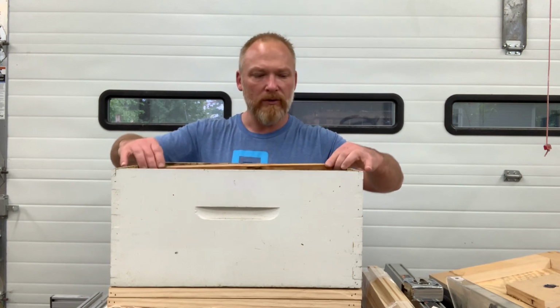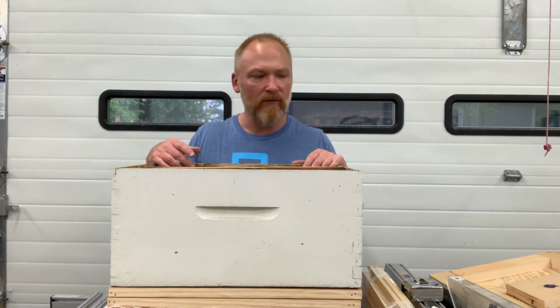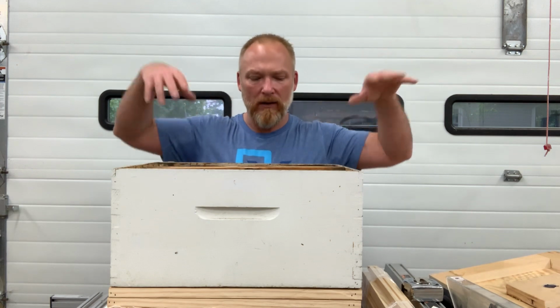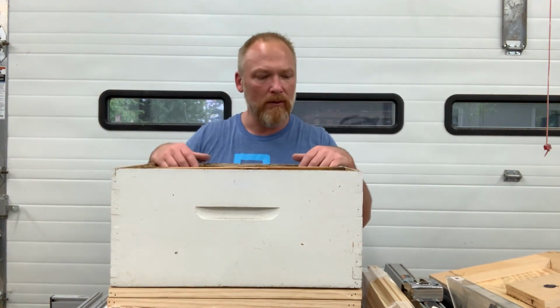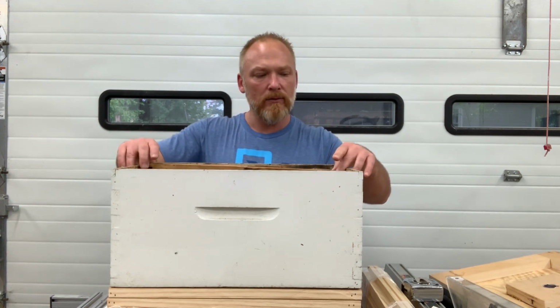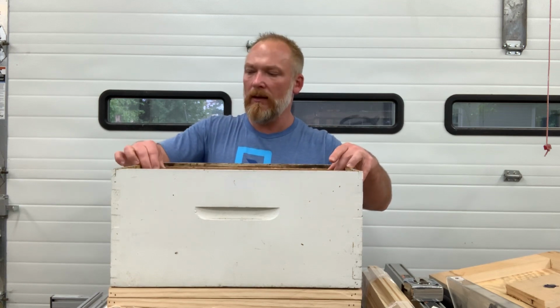Sometimes people just throw in other junk frames. At some point, I'll probably make a little basket here for just random comb that's not on frames, and just drop the basket in and pile all the comb so it gets up into the body of this a little bit.